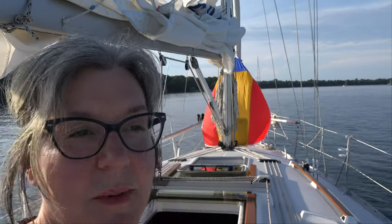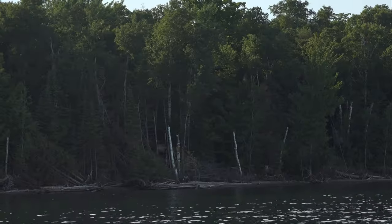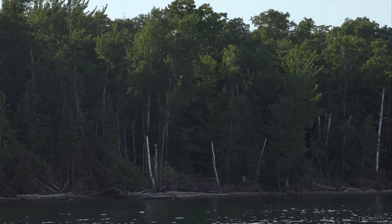So we are now anchored out here at Rocky Island, in the Apostle Islands. It's been a beautiful day. Since we still don't have our Dodger or Bimini, it's kind of hot. I took a nap for a large chunk of it because there's also no wind, so it was a motoring day. But we are now anchored out here. Right next to us is South Twin Island. There's other islands that I can't tell you the name of without looking on the map because I'm not that familiar yet.